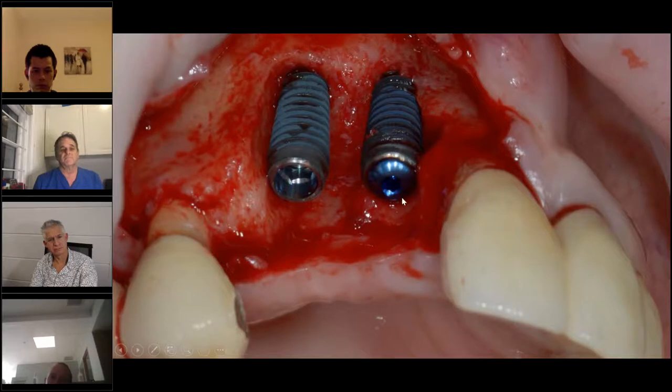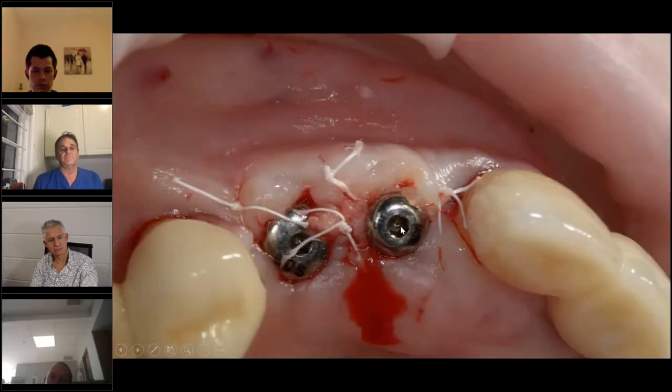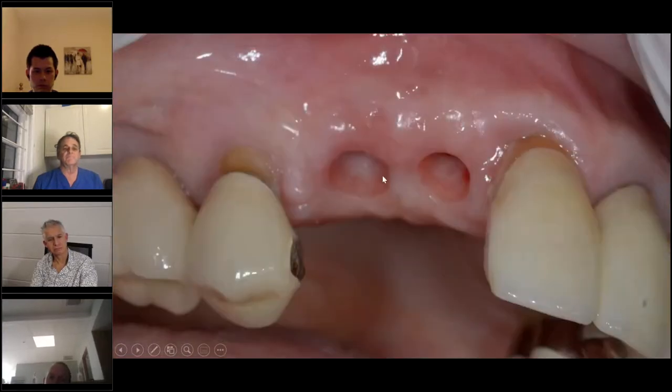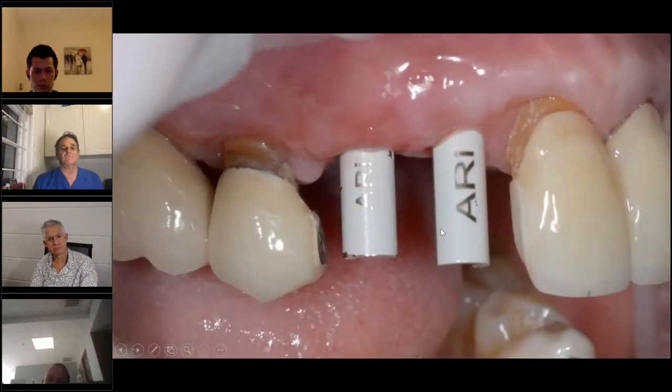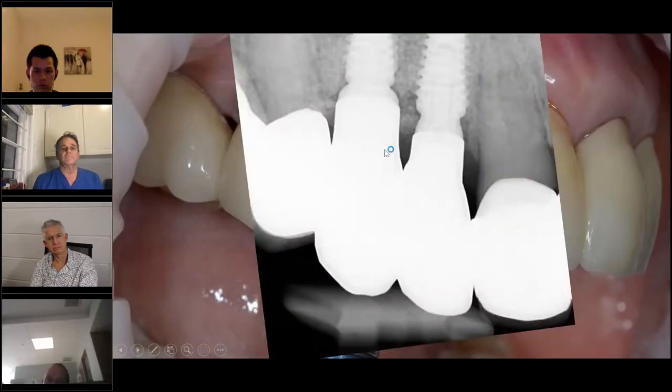So we put the implants and we have the nice bone. And after sufficient healing, we unscrew, measure the implant stability with the ISQ, and we scan with the scan bodies and make full anatomical zirconia crowns.